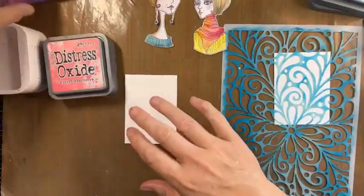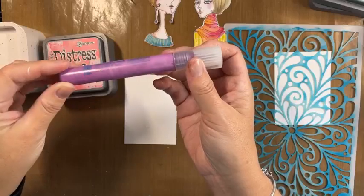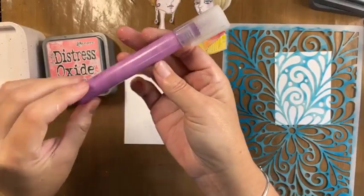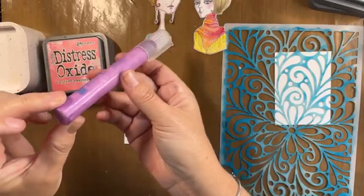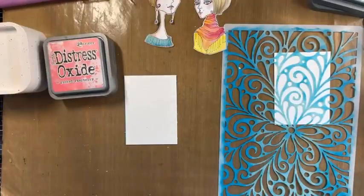So I'm going to, oh, I forgot to use this last night. So this is the new refillable markers. And what I've done in there is I've created my own color using 2 different paper artsy paints. And I'm going to use that as my mark making on here today too.